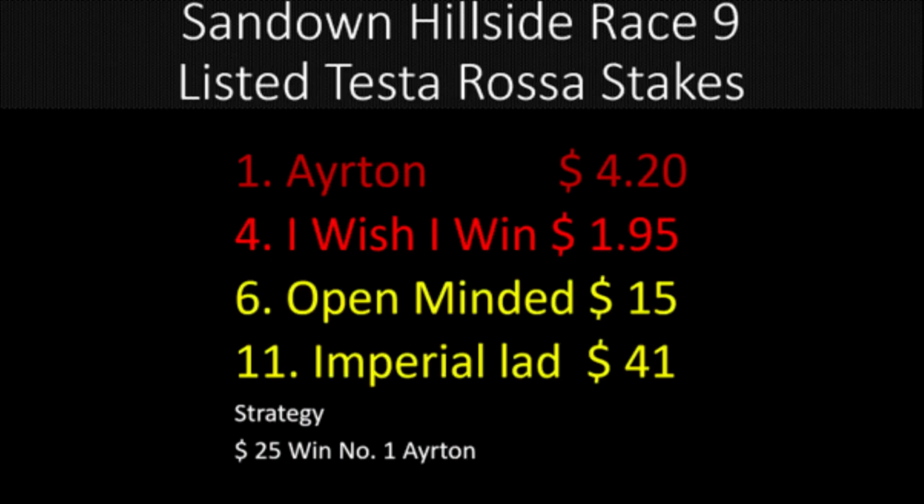Race number 9 at Sandown, Hillside, and it's a listed Testarossa Stakes. I Wish I Win looks to be the short price favourite, but I think it's going to be beaten here by Ayrton. 6 from 10 with 2 placings. Jamie Carr chooses to ride Ayrton over I Wish I Win. She would have been offered the ride of both mounts.